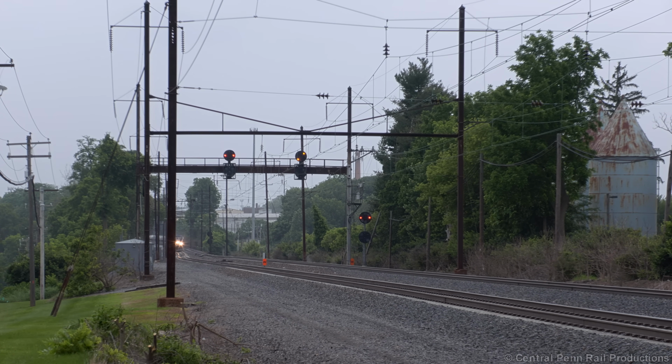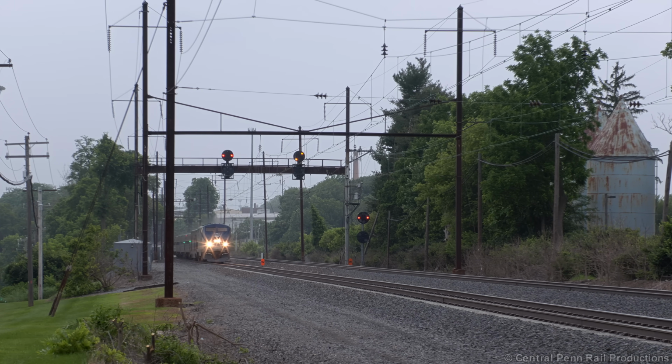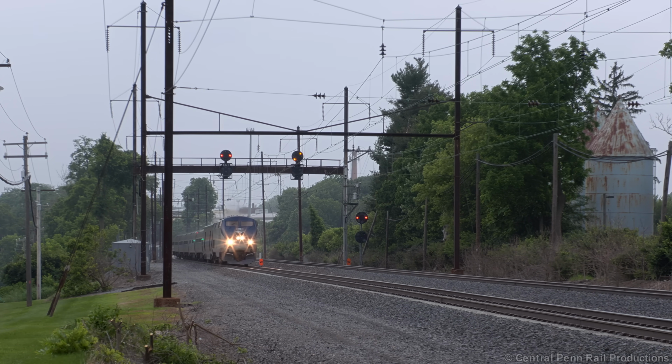An hour later, the rain caught up to us at Amtrak's Holland Interlocking, where the New Holland Secondary splits off from the main and is served by Norfolk Southern local trains. Amtrak 42, the eastbound Pennsylvanian from Pittsburgh to New York Penn, is right on time today out of Lancaster, running just ahead of H26.